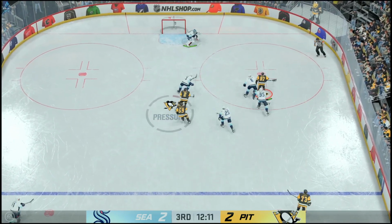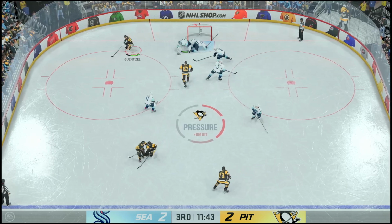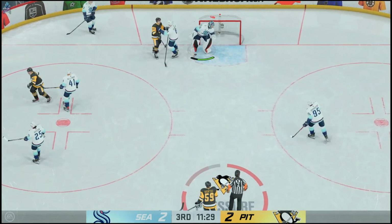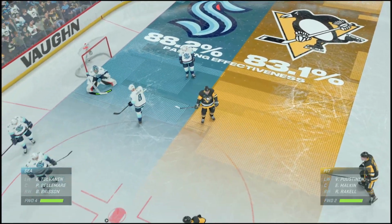Streaking into the attacking zone from the right. Fires it. What a great job of tracking the puck. Not one, but two consecutive saves. The centermen glide into position.